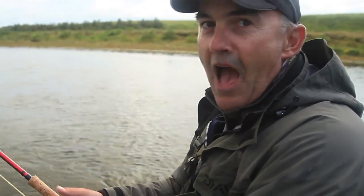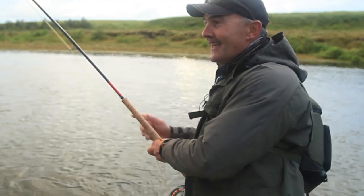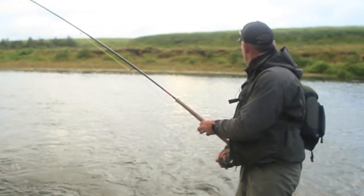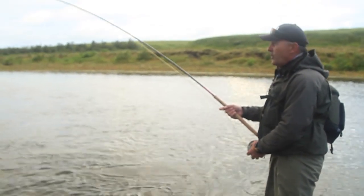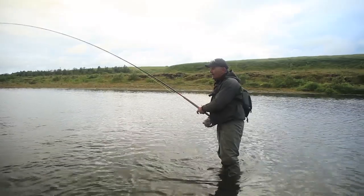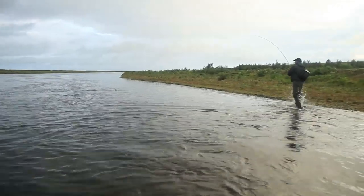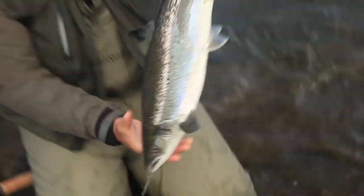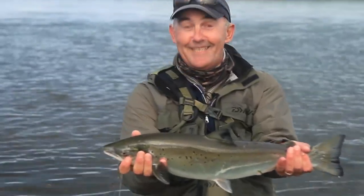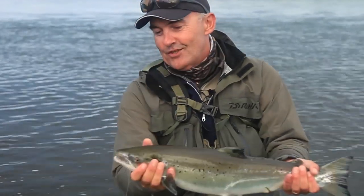The last hours and hours, it seems ages and ages and ages. We've worked really, really hard. I've never been so glad to actually feel that line tighten up. I was getting bored, I was getting fed up. And then everything locked up. An Icelandic salmon. I tell you what, it's not as big as the wife's. But, such a joy.